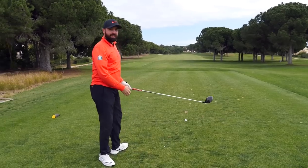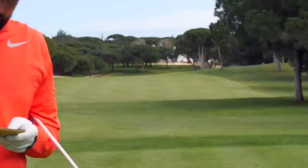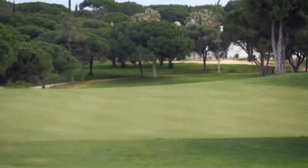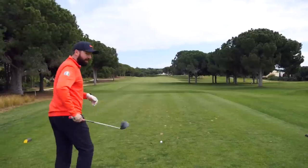So what we're going to have is another match play match over 9 holes, and then switch over to Rick Channel after 9. This is a par 5 to start. 470 metres, straight down.